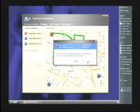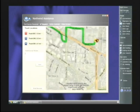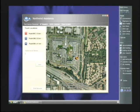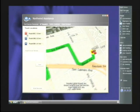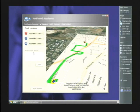So now we have dynamically provisioned access to satellite and aerial imagery that helps us see that the stranded motorist is in the southeast corner of the Microsoft Silicon Valley campus parking lot. In fact, let's click on the truck we dispatched to do the magic carpet ride of his driving route. We can see from his perspective where he needs to go to rendezvous with the car.